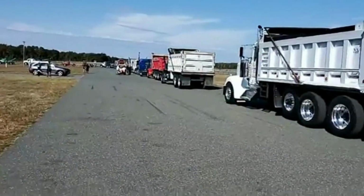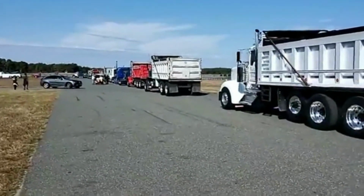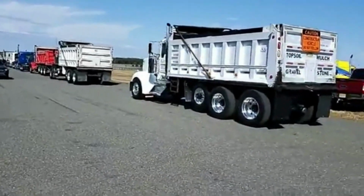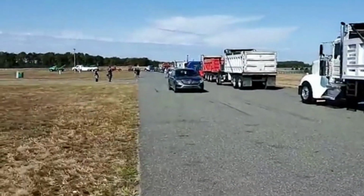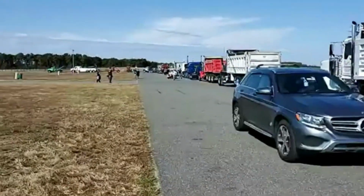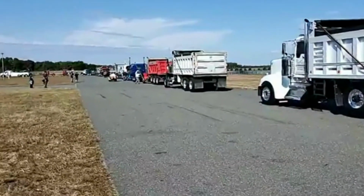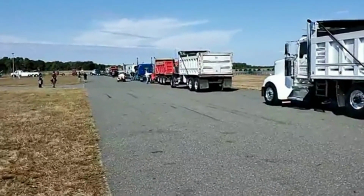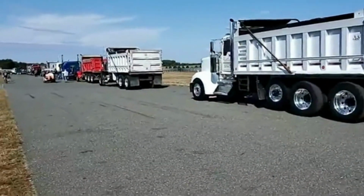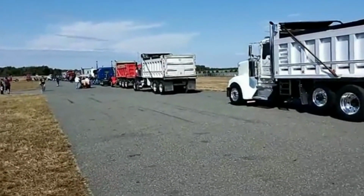Sorry about the shaking video, but I'm so nervous and excited at the same time. I'm shaking the phone, so it's hard to keep it steady. So sorry about that for the shaky video, but it is what it is. And we're out here right now, Millville Motorsports racetrack, with the thunder of trucks getting ready to go out there. And boy, I'm excited for this. Real excited.